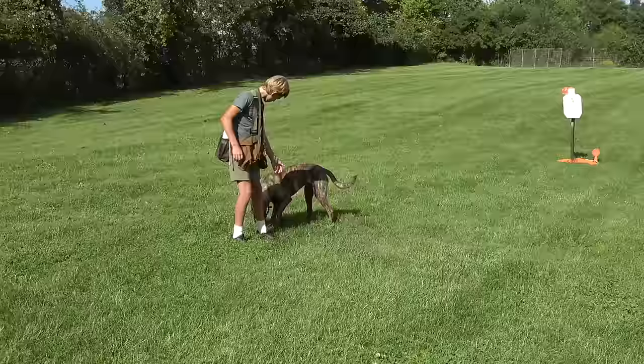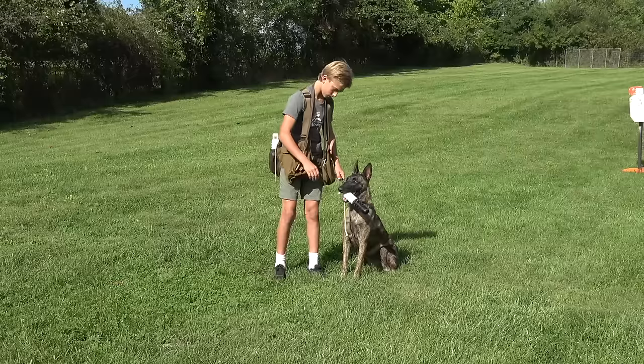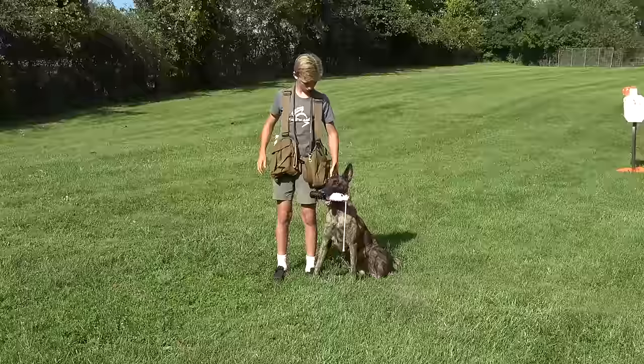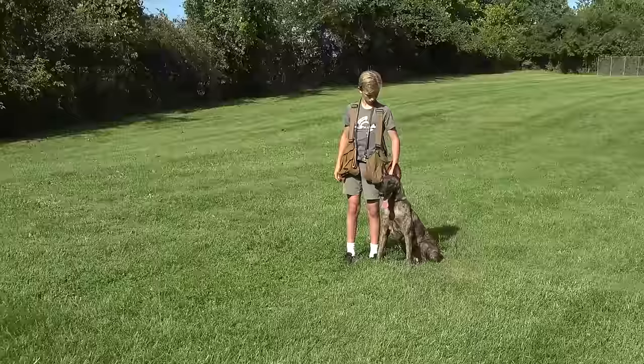Bring her into the spot. Be calm, but take your retrieving item and represent it. Good, stay. 2, 3, 4, 5. Ask her to give it to you. Very nice. Good grip on your leash. Toss it a little ways. And retrieve. Very nice. Okay.